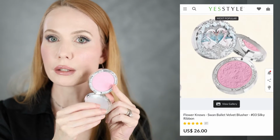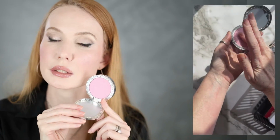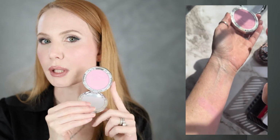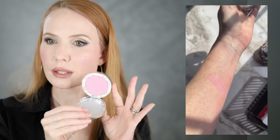Now, I wanted an actual cool version of the same thing, so I finally found in their Swan Ballet collection this one. It's pretty pink. This is still cheaper than like a Dior, but you're getting into that sort of territory. It's not as bubblegum pink as it kind of looks here. As you can see when you put it on, it is buildable, but I find that this truly is sort of the cooler version of the Strawberry Rococo one, and this one's 03, and it's another good one.